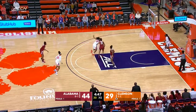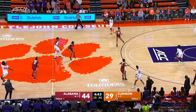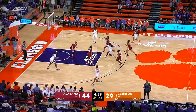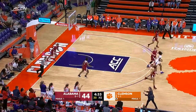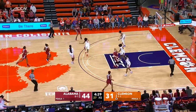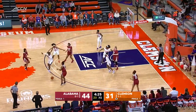They are 5 for 10 from the field in the third quarter. Clemson is 2 for 9. Thomas splits the defense, gives it to Thornton. Thornton, the fadeaway jumper is good. And Cierra Johnson was in her face. That is a big-time shot by Kobe. Need some stops, though. Clemson down 13 if they're going to crawl back into this thing here at home.